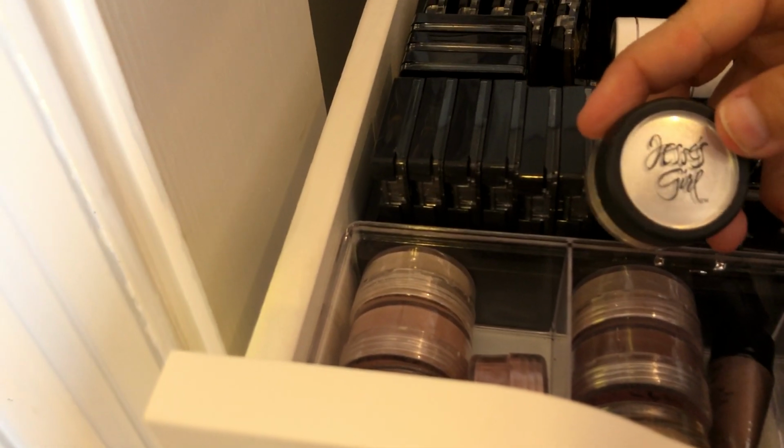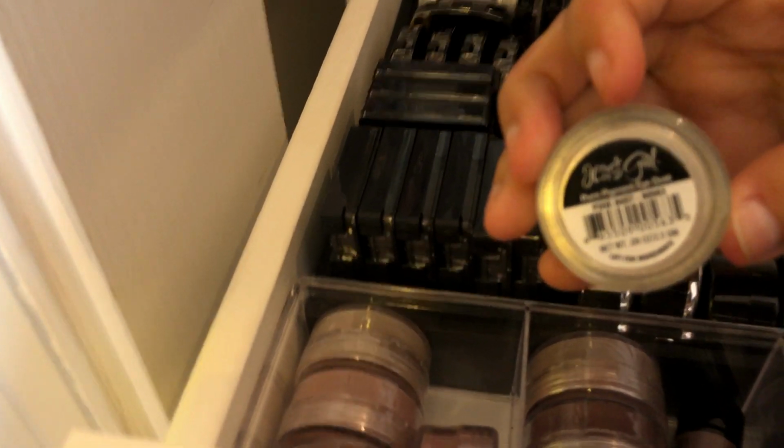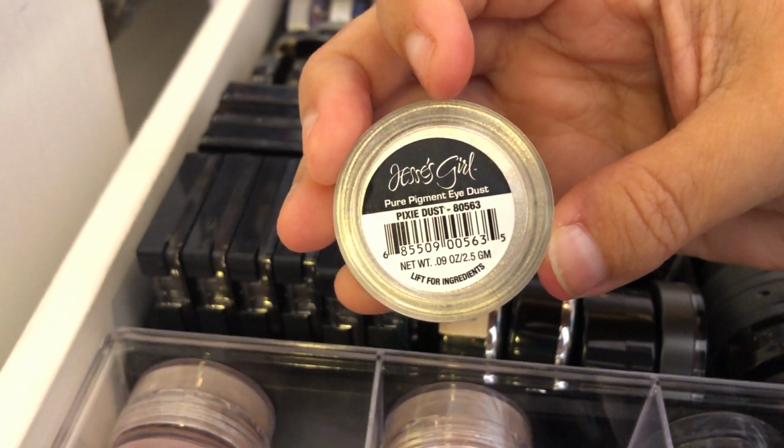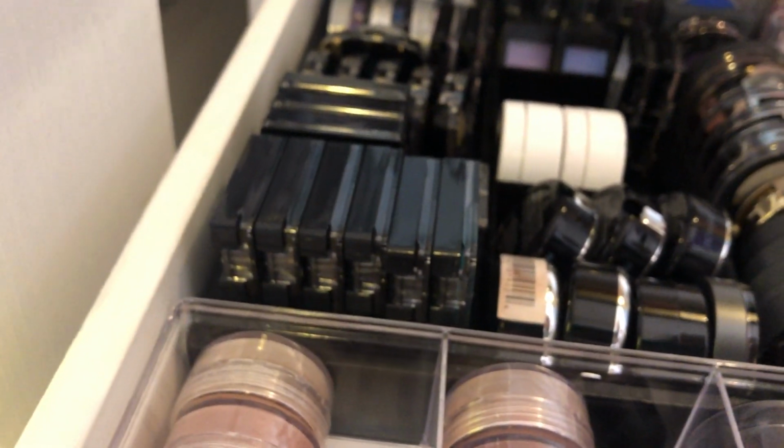Oh, this might be really pretty too. Jessie's Girl. It's like a diamond color. Pure Pigment Eye Dust in Pixie Dust. Really, really pretty.